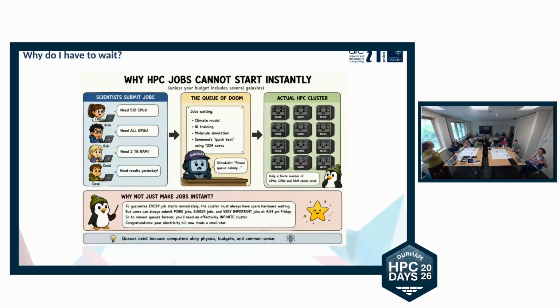Why is this a problem in the first place? Because surely the solution would just be to have enough resource for everyone to use at any time, which is basically the idea behind AWS, which is why they've very nearly reached the stage of the small star or something like that.